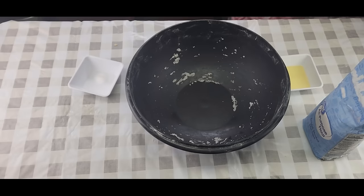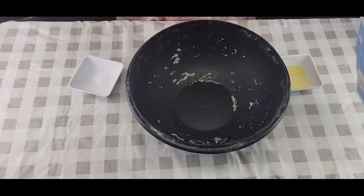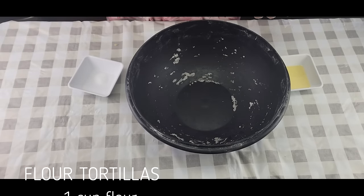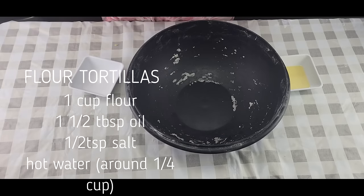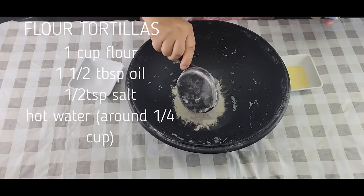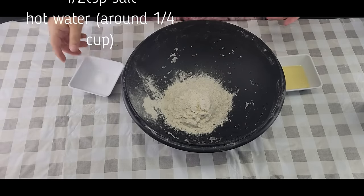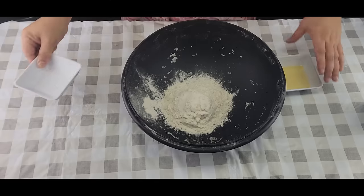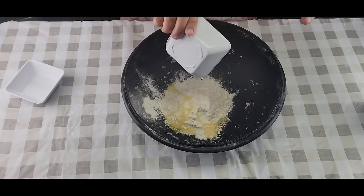And you know what? Let's do it now that we're here, because we're gonna need flour tortillas. But of course, I'm only gonna do half of the recipe as well. So I only need a cup of flour. A cup of flour, salt, and oil. I don't have shortening, so we're gonna use oil, and it's gonna be just great.